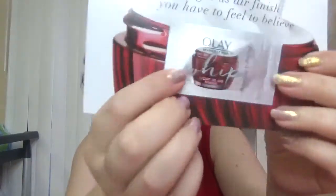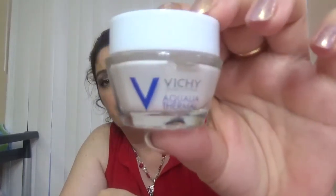So in this one we have an Olay sample. This one is Regenerist Whip, this tiny sample here. Then we have a Vichy product, it's a deluxe sample, and this one is Aqualia Thermal Rich Cream, is this one. And let's see how big is this cream. Here is the jar.